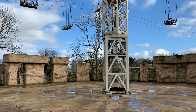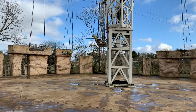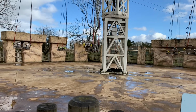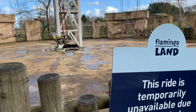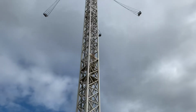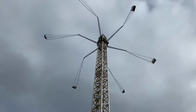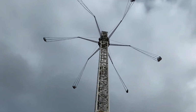About 5 minutes now, tests are still going on. Not sure if it's going to be opening or not. I really hope it does, but there again, it's going to be very breezy up there. We'll see if we get lucky. Great views over the countryside there. It's in a beautiful area.